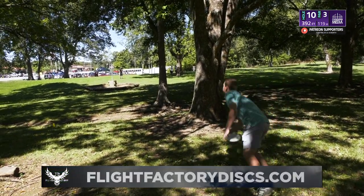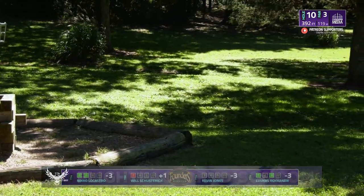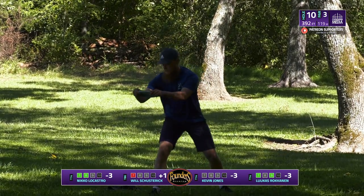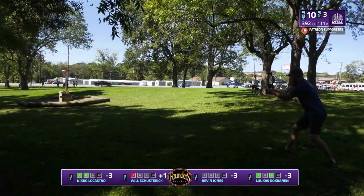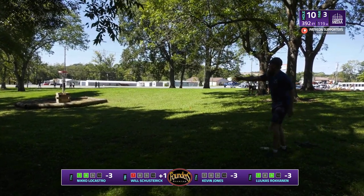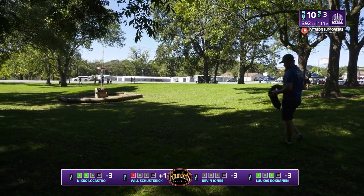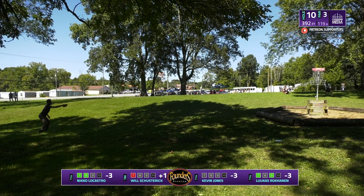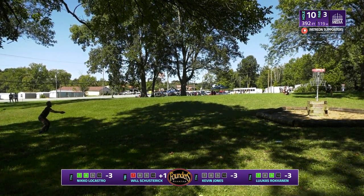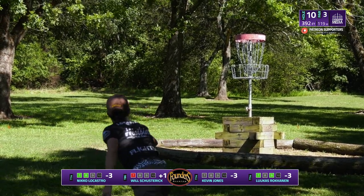You always just have to remember how many truly true pressure situations Will has been in and how many crazy shots we've seen him execute in years past. So we can't count him out of any situation. It's just always interesting to see him come back after all this time away. And you see a couple soft bids there from Luukas and Kevin. Nikko with the best chance here to convert for the birdie on hole 10.